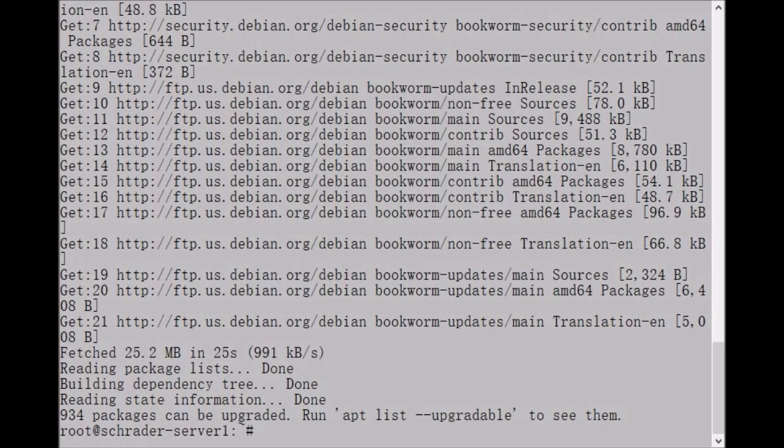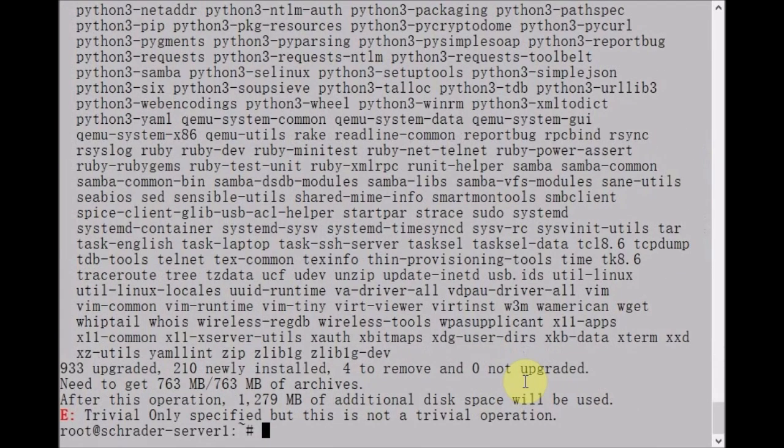Okay, the next thing we're going to do is verify that we have enough disk space for the upgrade. So the way we're going to do that is we're going to run the apt command -o APT::Get::Trivial-Only=true. It looks like a Perl module because that's probably what it is. And full-upgrade is the parameter we're going to pass to that. Okay, so it basically did a fake upgrade just to tell us how much disk space we'll need. So after this operation, 1,279 megabytes of additional disk space will be used. And I should have plenty, so I don't think that's an issue there.